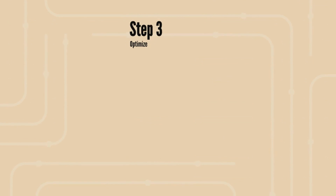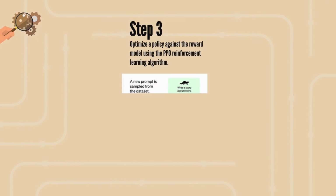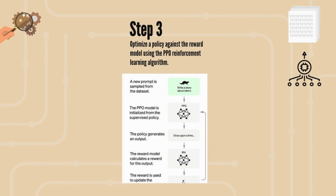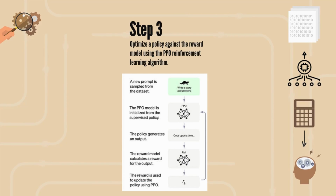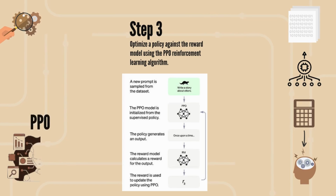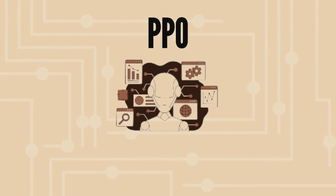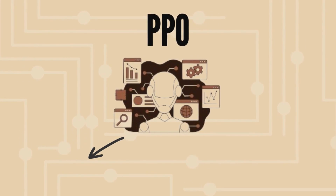Finally, for the third step in the illustration, we aim to optimize a policy against the reward model using reinforcement learning. This starts with sampling a new prompt from the dataset, and the policy then generates an output. The reward model then calculates a reward for the output. This reward is then used to update the policy using Proximal Policy Optimization, PPO. As an aside, Proximal Policy Optimization is a reinforcement learning algorithm that optimizes decision-making policies directly. It improves training stability and efficiency by using a clipped objective function to limit the size of policy updates. PPO is favored for its simplicity and effectiveness across various tasks, including robotics and games.